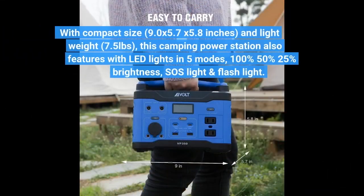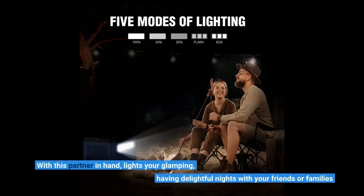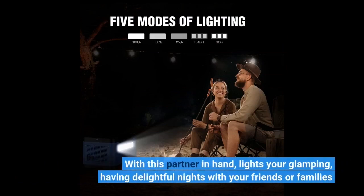With compact size 9.0x5.7x5.8 inches and lightweight 7.5 pounds, this camping power station also features LED lights in 5 modes: 100%, 50%, 25% brightness, SOS light and flashlight. With this partner in hand, light up your glamping, having delightful nights with your friends or families.